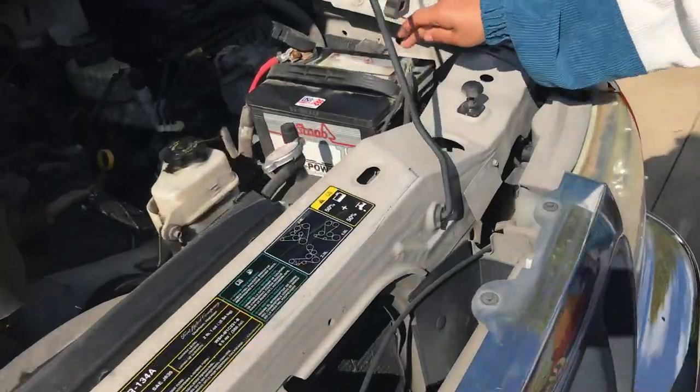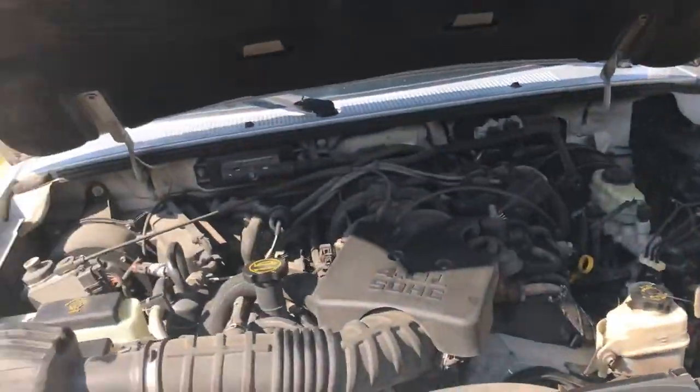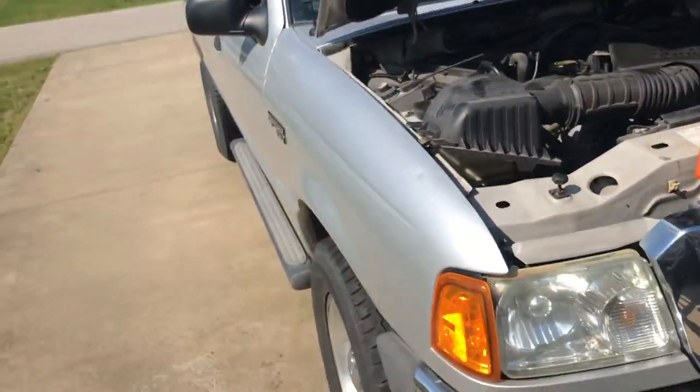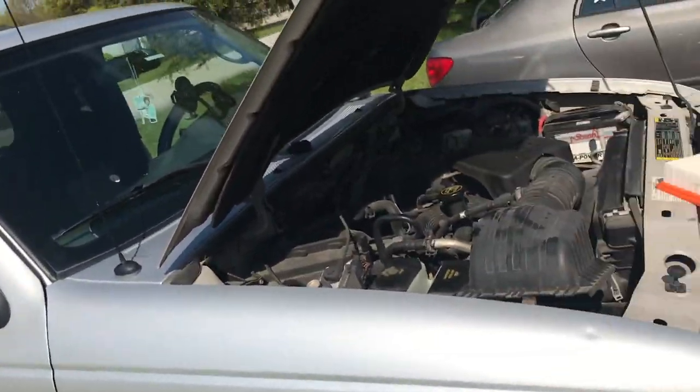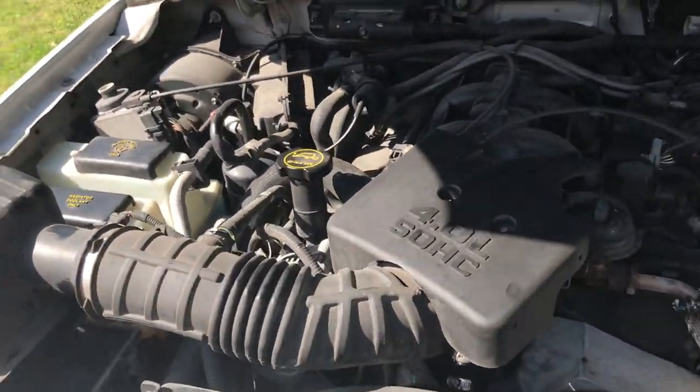I want to get a dope battery. Yeah, we probably need to get another Optima battery or something. Anyways, we got big plans for this FFR. Just living it. But first thing, we got to take care of the guts. That's first. Get them guts.